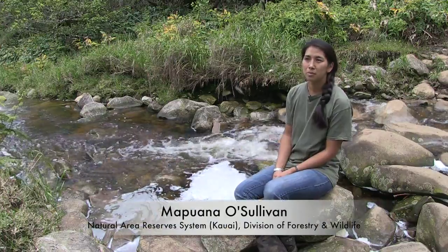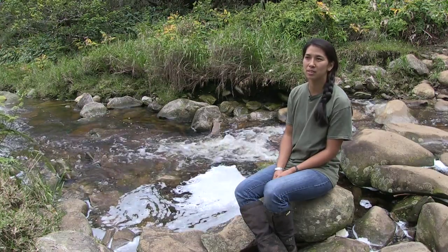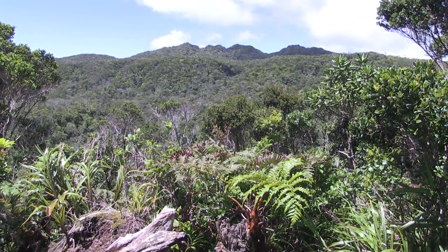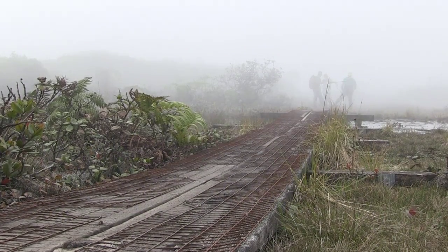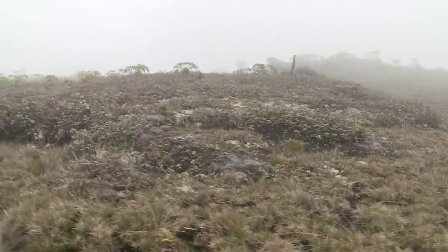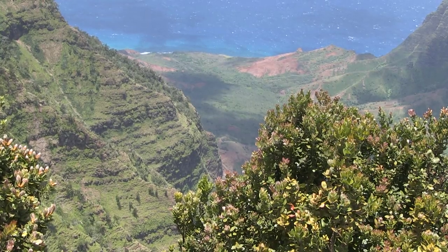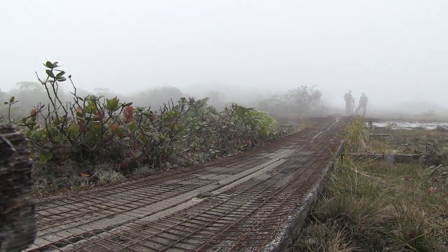Well, they are very representative of diverse native forests, and each of the NARs represents some different type of ecosystem. So up here in Hono o Pali, you have a variety between lowland dry forest to the mesic to wet montane bogs. So we definitely have a variety of ecosystems, and a lot of them have over 200 native endemic species. Hono o Pali stretches from sea level, from the spectacular Nepali coastline, up to the Alakai Plateau in the Hanalei and Waimea districts.